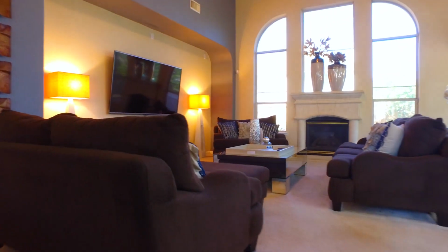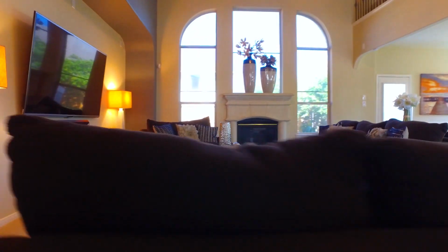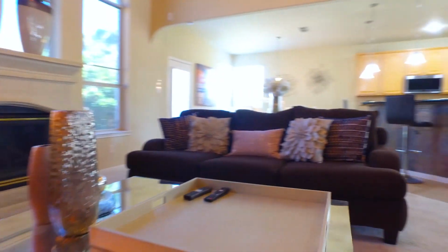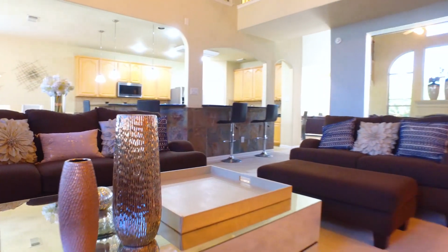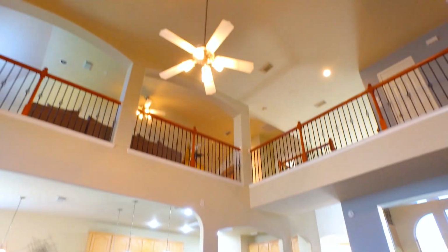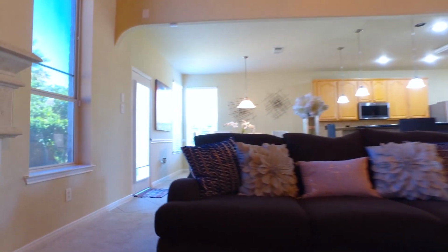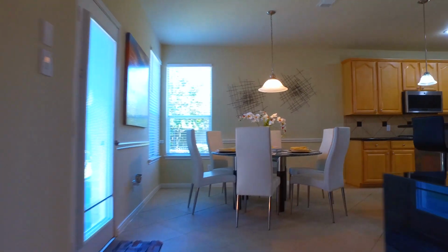It's an amazing floor plan. The slate tile there on the bar, a 2-story tall family room with gorgeous windows, beautiful detail and a fireplace. There's 4,544 square feet of space in this 5-bedroom home. So many beautiful architectural features await you in this home.